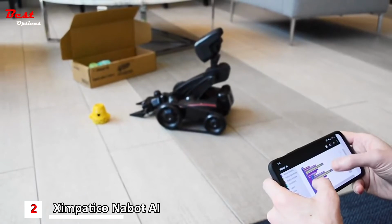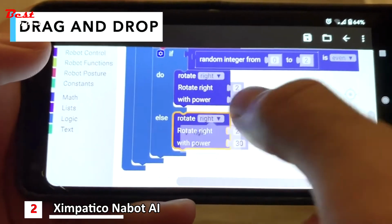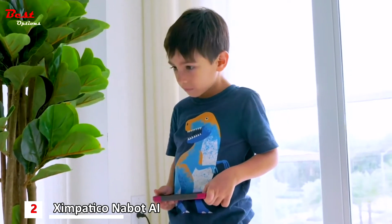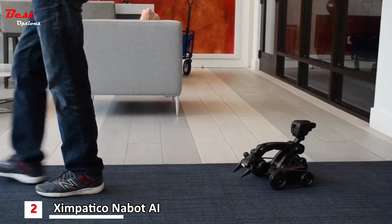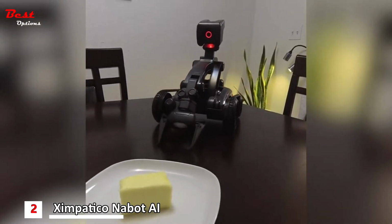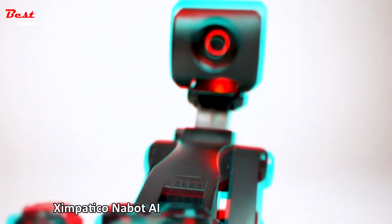Want to live your robot war fantasy? The good news is that you can program and customize the movement logic, all using a drag-and-drop, easy-to-use coding interface. For little coders, it is the best educational tool that teaches them how to program a robot and dive into the world of STEM. For big coders, the simple user-friendly app will make you a coding expert in no time. You'll be able to program complicated and useful tasks. Don't want to program it? Just run the example tasks or programs others have shared on Nabot's community.